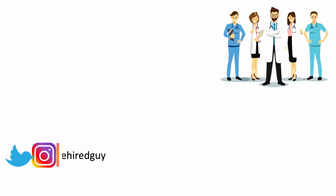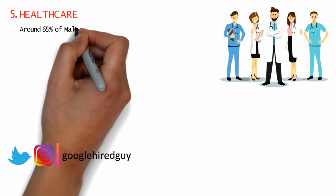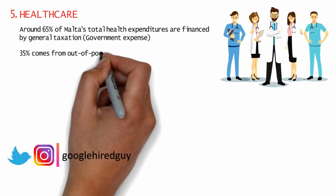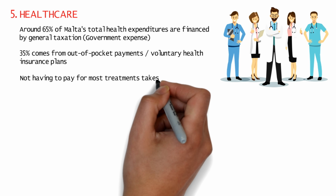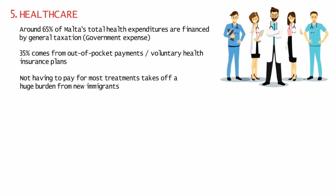Malta's healthcare system is nearly universal and is organized at a national level. Roughly 65% of Malta's total health expenditures are financed by general taxation. The remaining 35% comes primarily from out-of-pocket payments and voluntary health insurance, so you don't end up paying for a lot of healthcare treatments undergone in Malta, which takes off a huge burden from the shoulders of new immigrants.